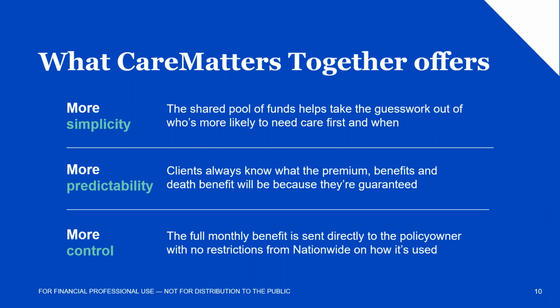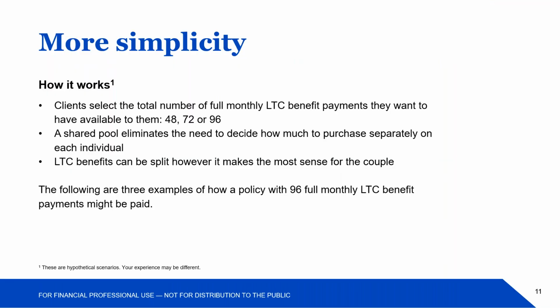There's predictability in the sense you know exactly what they're paying, the benefits they're getting, and the death benefit. Everything's locked in and guaranteed. And we offer more control with a cash indemnity benefit. That means you get the full benefit every single month. You don't have to show receipts for it. If you don't need it all, then you don't have to take it all, but I always recommend taking it all, but it's up to you to deem what's important to you at that point. So it really gives you that control aspect with a cash indemnity solution.